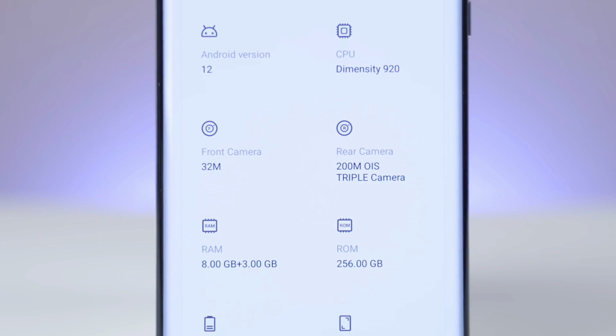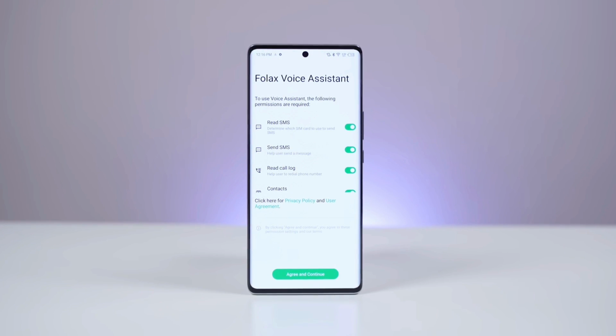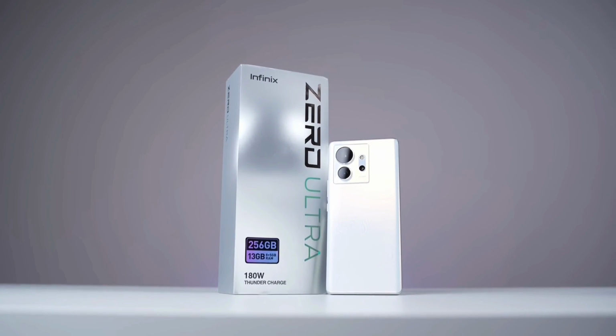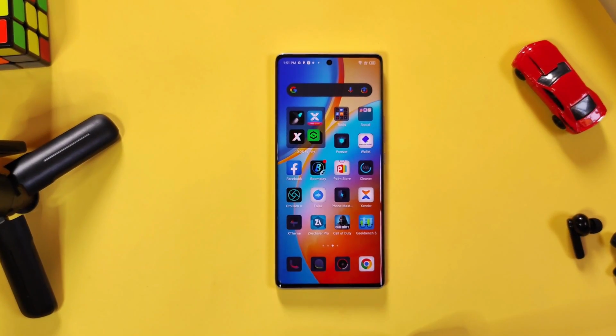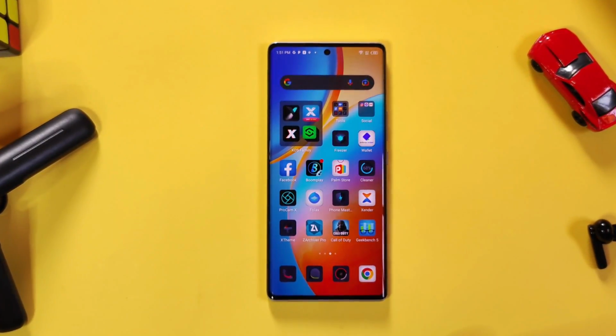So far, I've had one OTA update that tends to fix things in the camera department and the overall stability of the phone. No news as to whether this device will be getting the Android 13 software update or frequent OTA updates, but knowing Infinix not to be good at this aspect, I doubt if a new Android version will be coming to this device anytime soon. So do have that in mind as well.